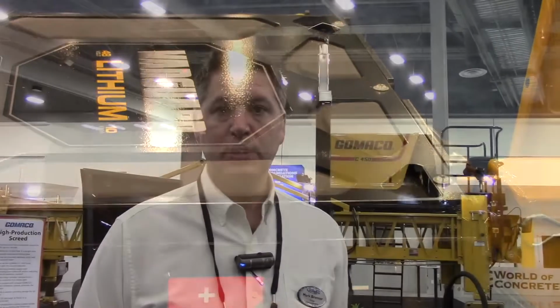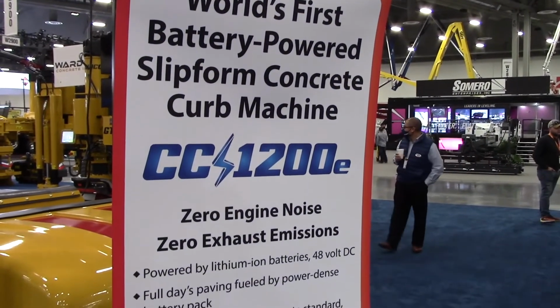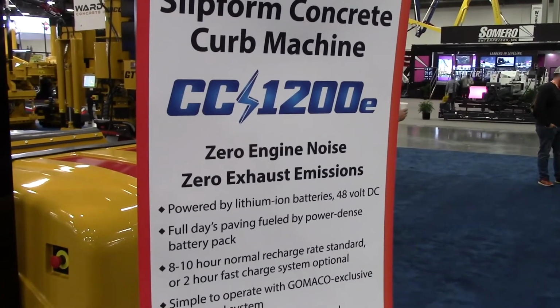Most of the machines on an 8 to 10 hour day are sitting in that 5 to 6 hour load time by the time they're waiting for concrete and or moving around. Even though you're working for 8 hours, it's not 100% load during those 8 hours. So we should be able to get through a full day with this battery setup.